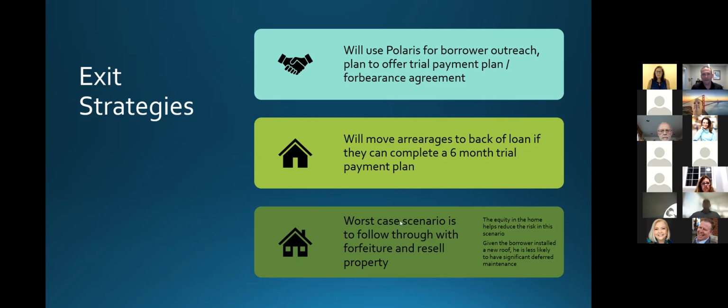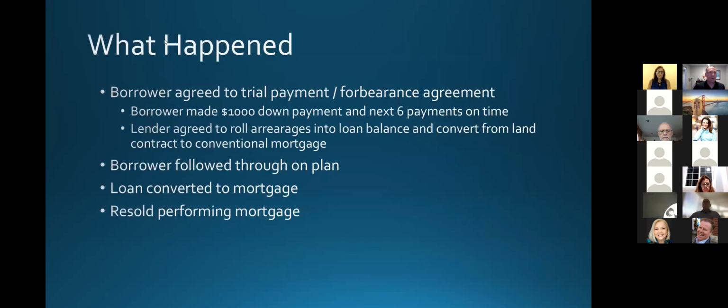And then, plan is to foreclose if all else fails. And these take different forms too. Sometimes a borrower makes an agreement, they start a trial payment plan, they get partway through it and then stop paying. So it's not always a linear process. But what happened with this deal was pretty smooth and pretty run of the mill.